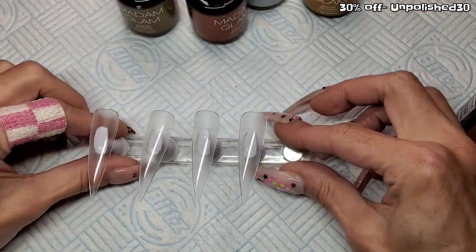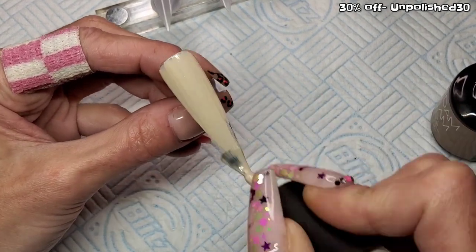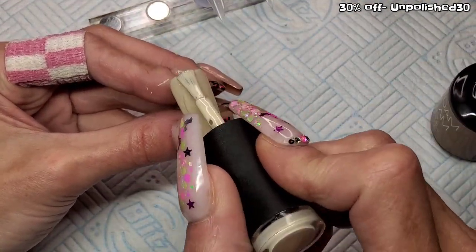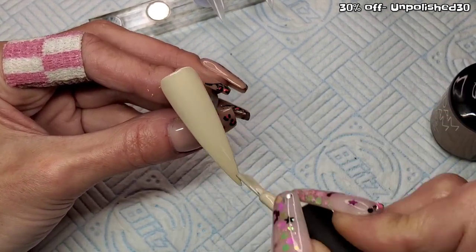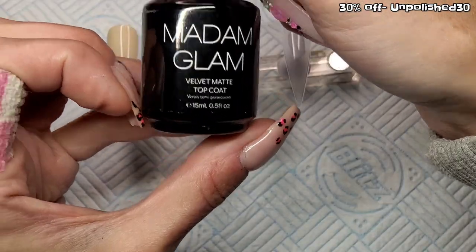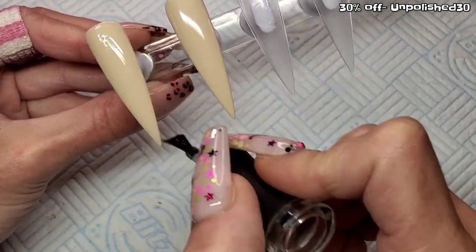So, I've switched to voiceover, guys. I've got four tips out. I'm using another colour called The Truth as one of my base colours. I love this colour. I can see me getting through this bottle pretty quickly because I like it a lot. I've given that two coats, curing each coat for 30 seconds. The coverage on these gels is just fantastic, isn't it? They're so enjoyable to use. I've done two tips in that same colour and I'm going to give them a matte top coat. This was one of these sets I completely made up as I went along.